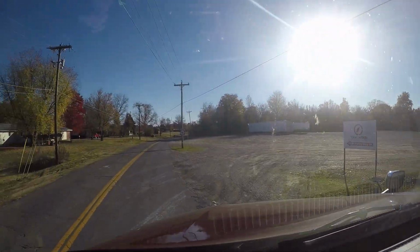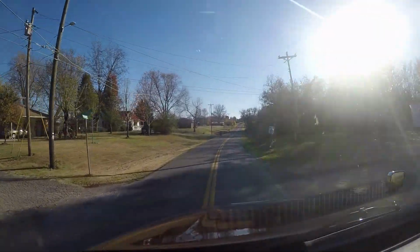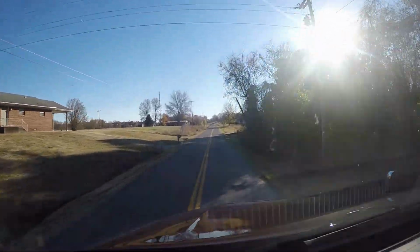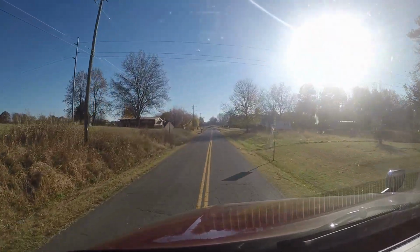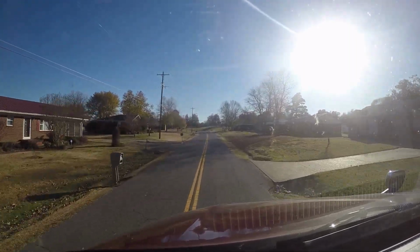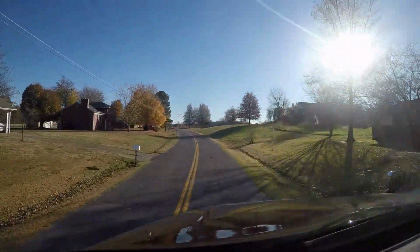Alright folks, we're turning on to Myron Corey Road here in Hickman, Kentucky. A little less than a mile from the Takaya Carbon place. I've been here a couple of times before. Skinny little roads back here, you have to be careful. No shoulder. Country folks just driving around. Gotta be careful.